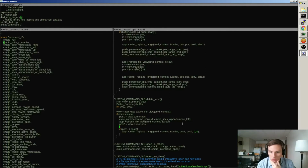Yeah, actually you can do custom command stuff now that copies and pastes. That's something I should do a range for. So like copy and cut should both have range specifications, and paste should have a position specification, for sure. I should add those. Yeah. Okay, anyway, position 1, position 2, buffer replace range. So the point is, this should delete everything between my cursor and the beginning of the alphanumeric word. And after that, there's nothing else I need to do, I don't think, to make this behave well. Okay.